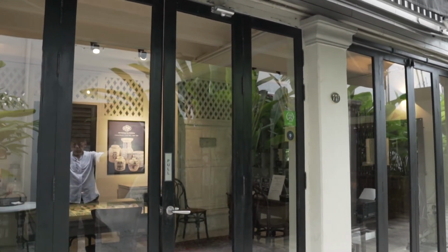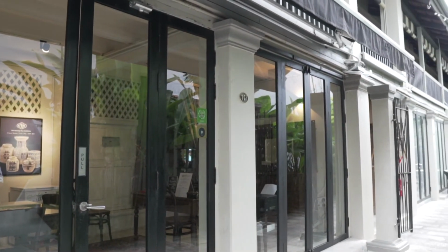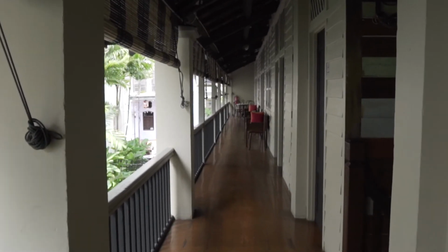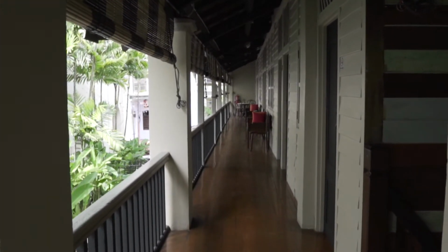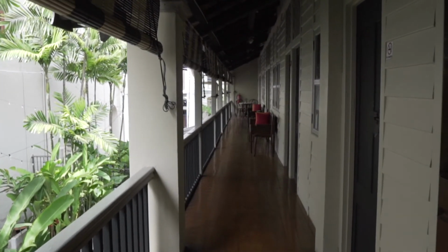Each of these cubicles was for a horse carriage, so I haven't even changed the shape. They were like wooden doors, and upstairs was for the attendants. So the attendants had their own quarters upstairs. So it was just like the whole thing was purpose-built.